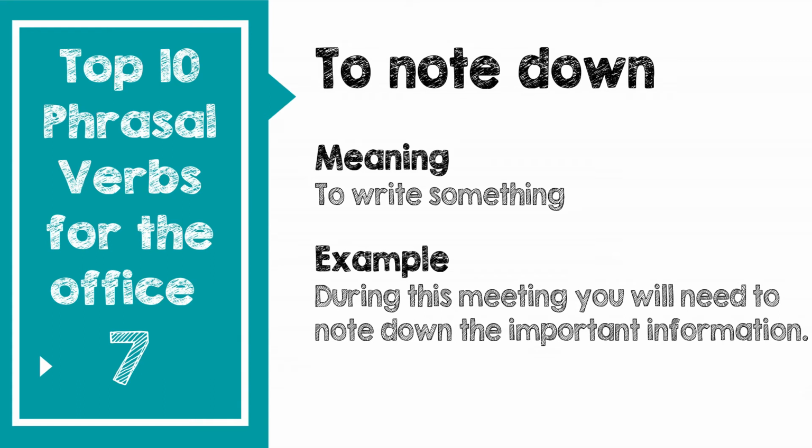And for number 7, we've got to note down. The meaning is to write something. This one's really important in the office or in general when you're speaking on the phone. The example I've written is, during this meeting, you'll need to note down the important information. So while the meeting is happening, you need to write down the key information, the things you find important.